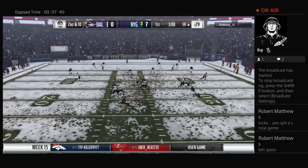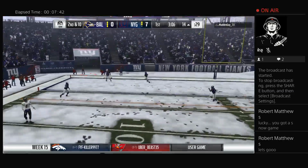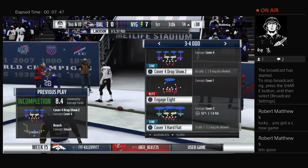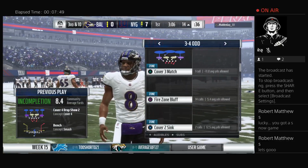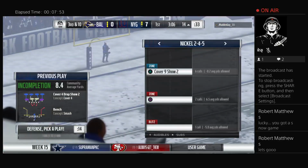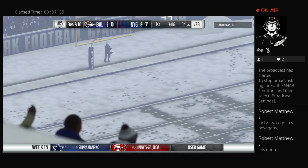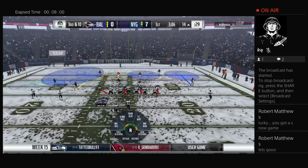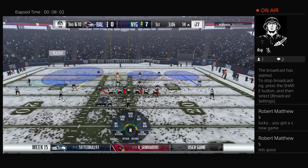Here's Jackson, and this one is incomplete. He was looking for John Ross that time. 3rd down here. That's already the 3rd time they've looked his way on this opening drive. He's caught 1 of the 3, but that doesn't mean they won't continue to go in that direction. It feels like they think they've got something good going there, and they think those numbers are going to increase.